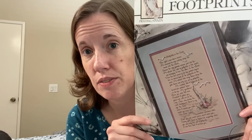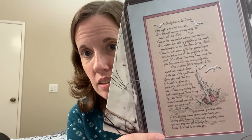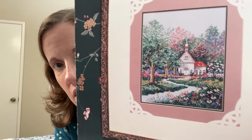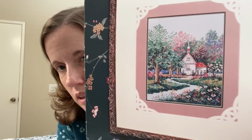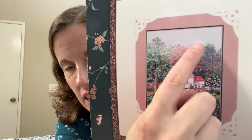And a footprints chart that is actually different than the one I have. At first I thought it was the one I had done before, but this one's slightly different. So that's fun. And Victorian Springtime, so colorful. This one is by Country Cross Stitch, and it reminds me a little bit of that Chaplin's Garden one that I have. This path and the sky are not stitched, so it is not full coverage, which is nice. But I like the colors in that one.